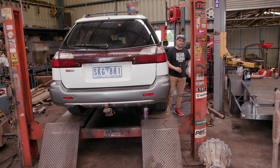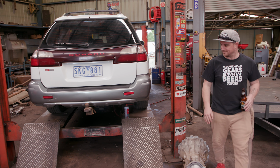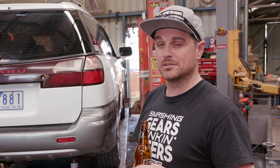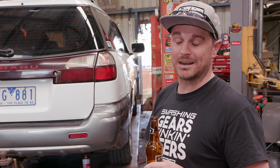Whew. Let's just leave it like that. Fuck the exhaust right off. Sounds fucking awesome. So that's how Subarus sound without an exhaust system. Fucking amazing. Like a Porsche, but better.